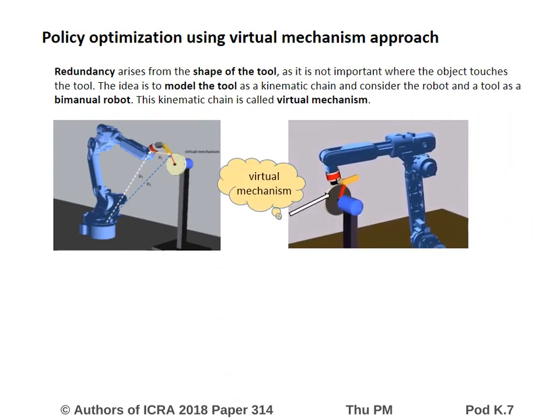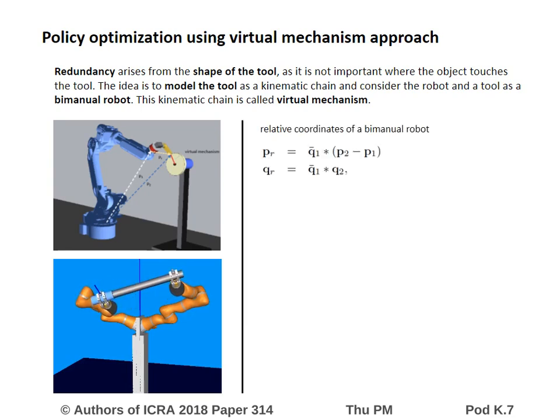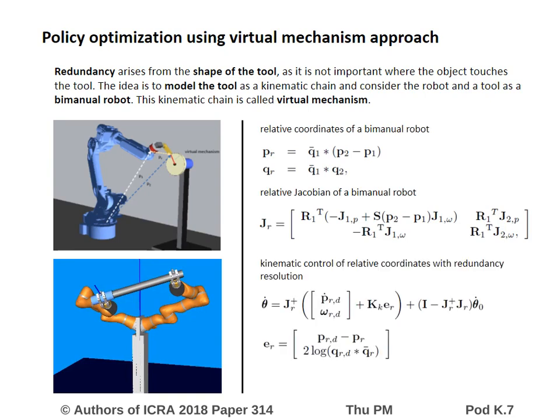In order to exploit this redundancy, we model the polishing grinding tool as a serial kinematic chain and consider the robot and the tool as a bimanual robot. For finishing tasks, only the relative part of the motion of the composed kinematic chain is relevant. Accordingly, we define relative coordinates and relative Jacobian and control the composed mechanism with the following equations.